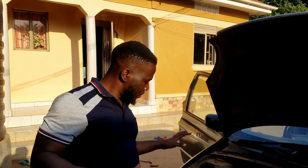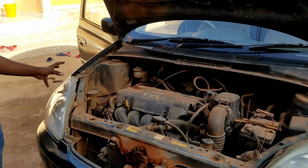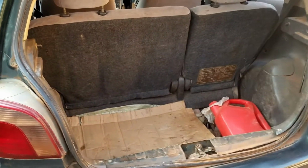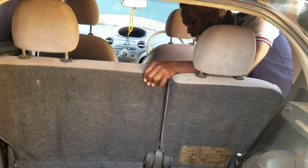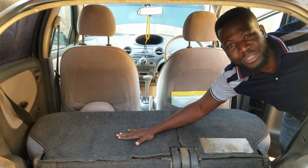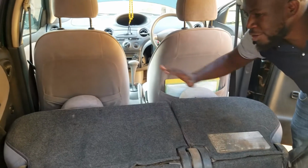This is about the most compact car I've ever seen. It has only 2 lights, one light on the side, and this light has both the indicator, the parking, and the headlight. This baby has a very spacious boot. Like I said, these seats actually fold. You can fold them and have a bigger boot if you go to the village and you want to bring food for the family. You have space.